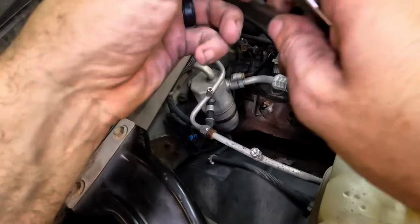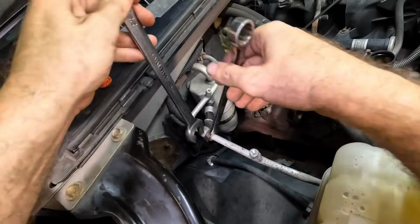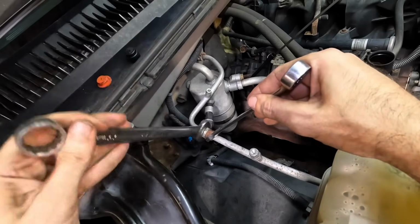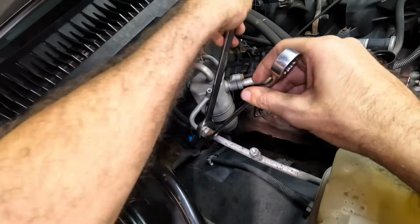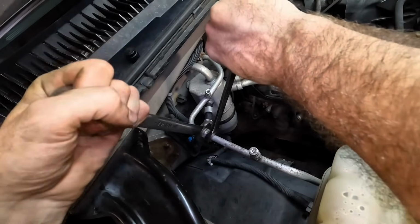Okay, so let's go ahead and get this thing snugged down a little bit. We'll throw the hoses back on and initiate the vacuuming sequence. Not super tight, because one day that's probably gonna have to come apart again. Clicks.